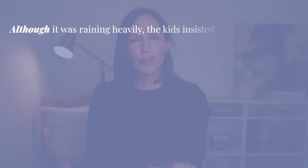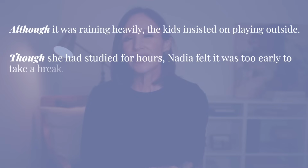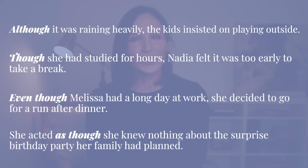Okay, to help us get started, I want to take a look at 4 example sentences. Number 1, although it was raining heavily, the kids insisted on playing outside. Number 2, though she had studied for hours, Nadia felt it was too early to take a break. Number 3, even though Melissa had a long day at work, she decided to go for a run after dinner. And number 4, she acted as though she knew nothing about the surprise birthday party her family had planned.